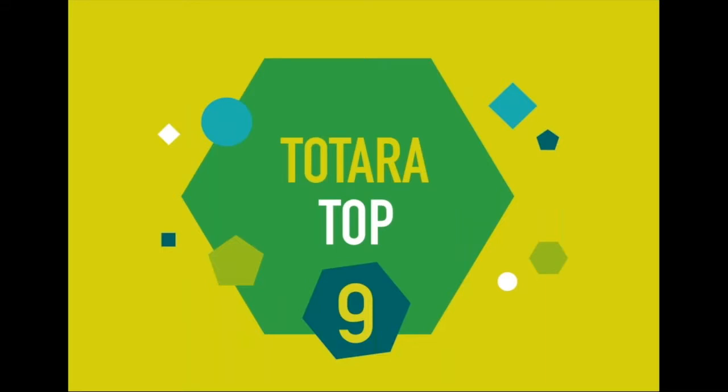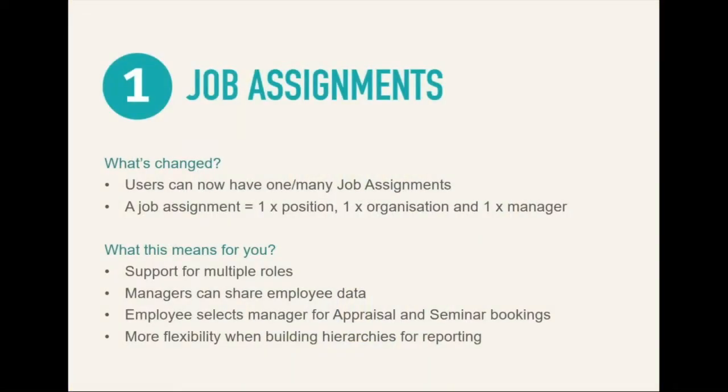Right. So first of all, we have number 1, job assignments. The first one really is too big a change to ignore. It's the job assignment change. This is something you should definitely be excited about, as it addresses a major limitation of Totara.